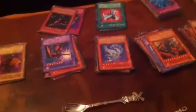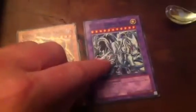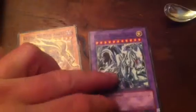I'll take 50p. So I took a chance, really. Come back, and most of them are pretty junky. But going through them all, I haven't gone through them all yet. There's two here. This one goes for £3, and this one goes for about £12. It's called the Blue-Eyed Ultimate Dragon. You can look it up yourself.